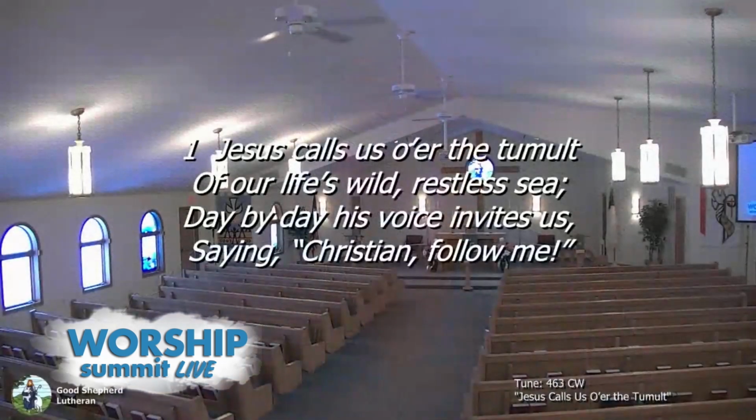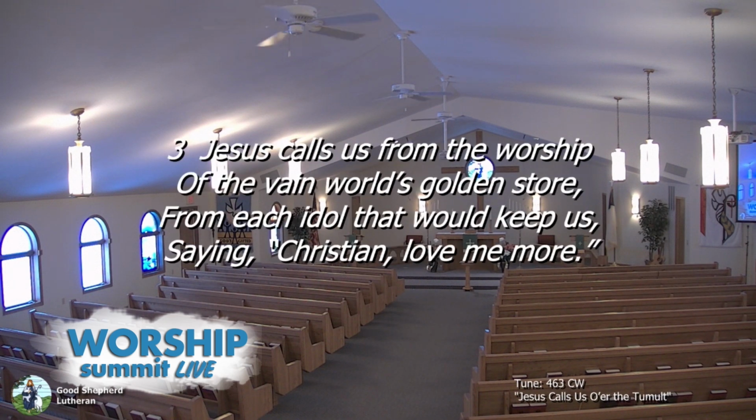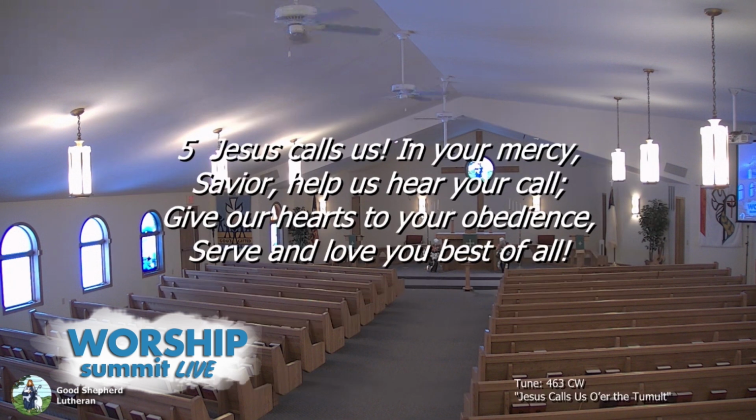So, for instance, we can put graphics on the screen for all the hymn lyrics and everything, similar to this. So we're singing along, and I'm controlling the graphics as they progress here. This is what is called data source, pulling data out of an Excel spreadsheet and overlaying it on top of the video.